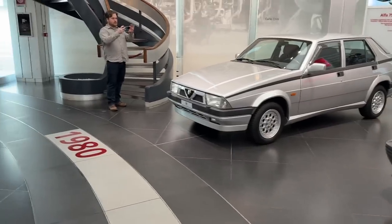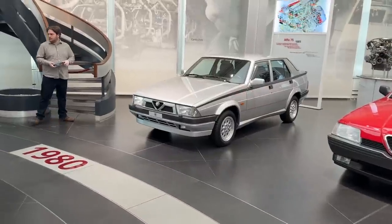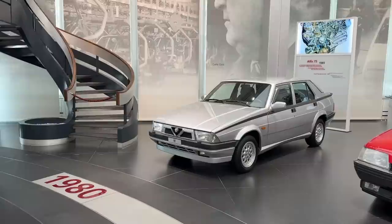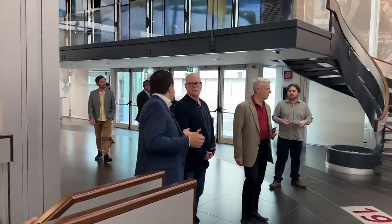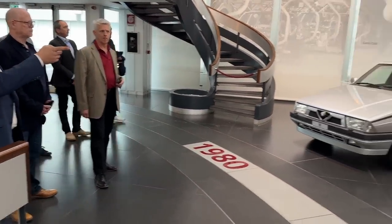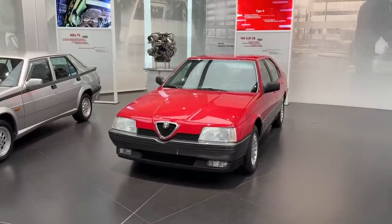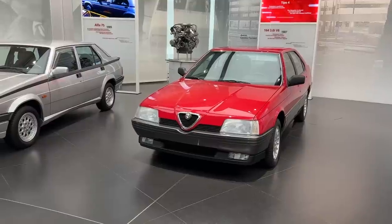In the 80s, Alfa first was producing the old Alfetta chassis with a new body called the 75, because in 85 was the 75th anniversary of Alfa. In the US it was sold as Milano. And then they presented the 164, based on a shared platform with the Fiat Croma, Lancia Tema, and Saab 9000, the first front-wheel-driven E-segment sedan.